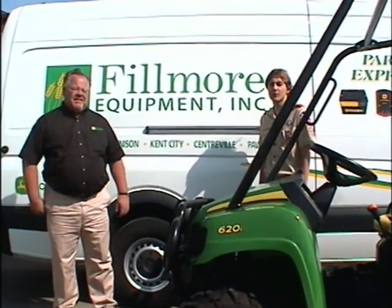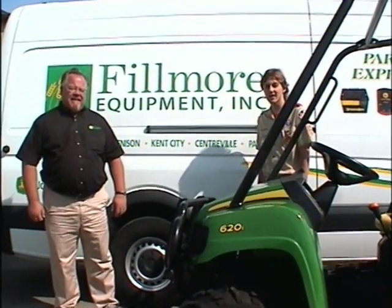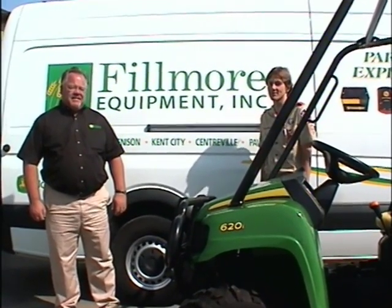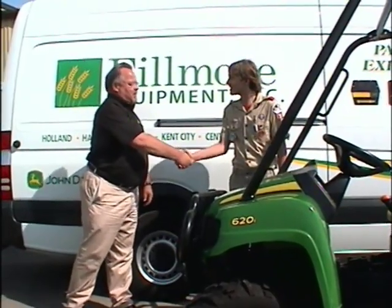Now I'm at the site of Fillmore Equipment, where I'd like to formally thank their company for lending us their gator. Without the gator, we would have had a really hard time towing all the steel down the hill. We probably would have broken some backs. So I'd like to thank Dave Timmerman for letting us use this gator. You're very welcome. Glad to be a part of that.